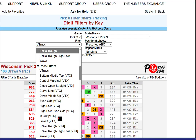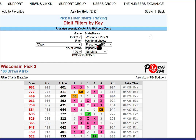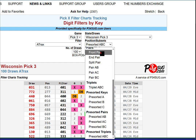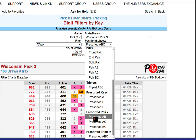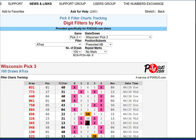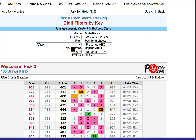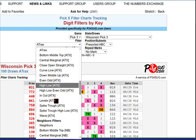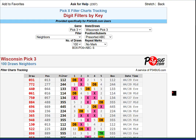if you keep it like ABC, like this pre-sorted ABC, low high. I have had some success doing like this, but it can be deceiving. So honestly, I just keep this on pre-sorted, and I flip through these 3 right here. See that? Like right here, check this out. There you go. It's a good one.